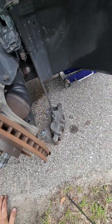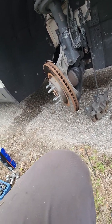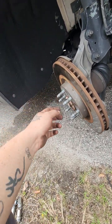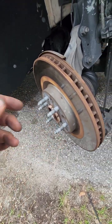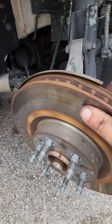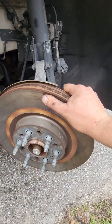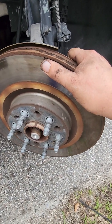I initially thought that it may be a bearing on the passenger front side or the driver front side. So I took the caliper off, took the nut off the center here. That relieves any tension holding it all together, and you can grab the bearing. If it don't move, the bearing's good. I mean, theoretically.